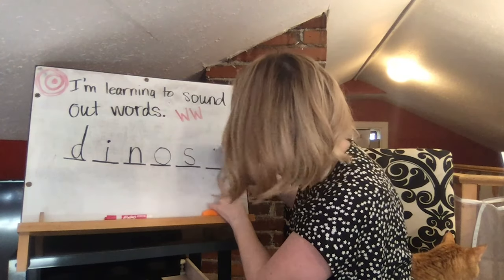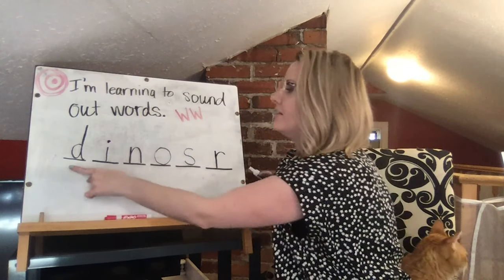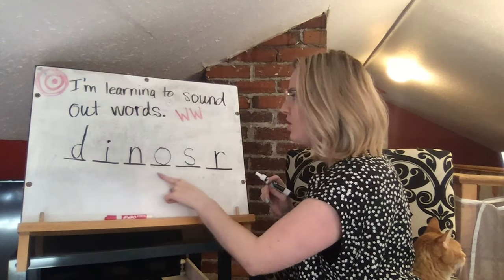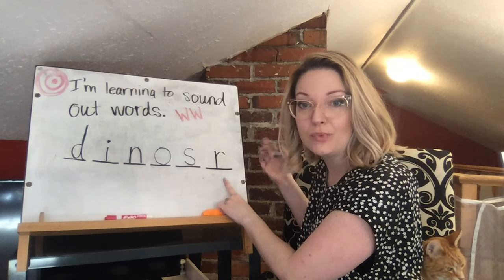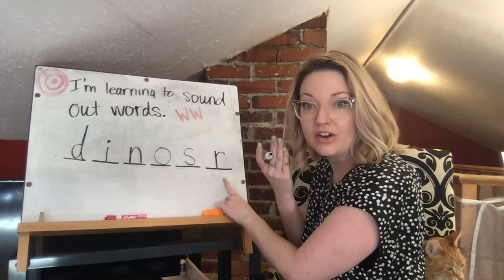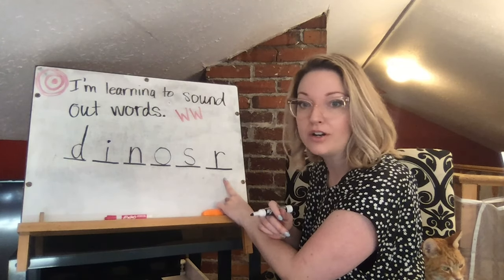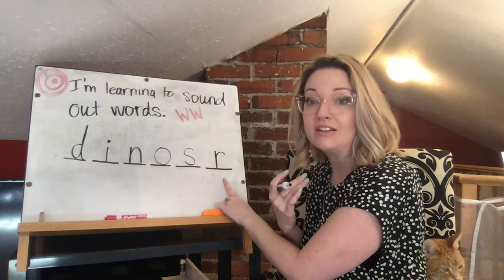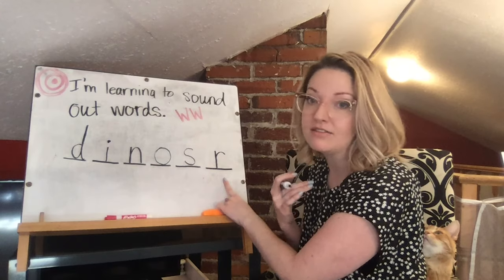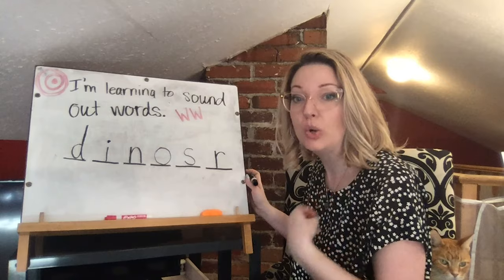D-I-N-O-S-R. Little line down, up to the top, fish hook. Okay. D-I-N-O-S-R. Good. Now, if we were reading the word, we'd want to blend those sounds together. So now we want to make sure that our writing makes sense. So we've already written it the writing way, our wonder word. Now we're going to read it to make sure that it makes sense. Okay, let's blend those sounds together. That means we say it nice and slowly.